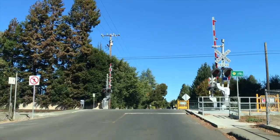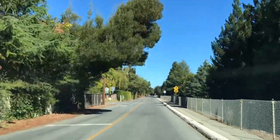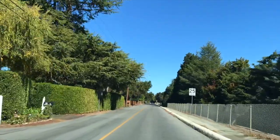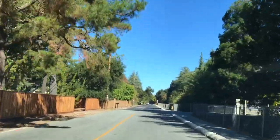All right, this train track's right here. This is the Caltrain. So it runs from San Francisco down to San Jose. It's not as fast as the BART, but it is a nice, clean train. And a lot of folks use it to commute if you live in San Francisco, but you work down here towards Silicon Valley.